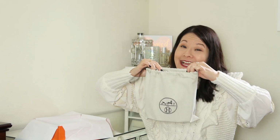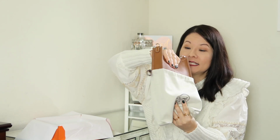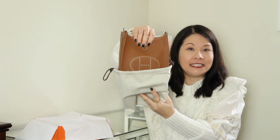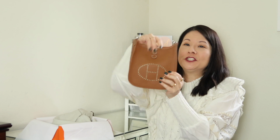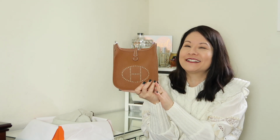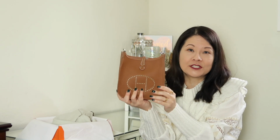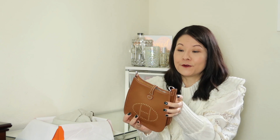Alright, so let's go ahead and reveal to you my beautiful new bag. I'm so excited to start using this. So this is, of course, the Evelyne in the TPM size, which is still pretty hard to come by, we'll say, even though it's non-quota. And it's in the gold color. This is probably my favorite color at Hermès, like a lot of you I know. It's just their classic tan, cognac, almost brown color, which I totally love. I was so excited when he brought this color out because I knew there's no question I was going to pick this up. It's perfect for me.